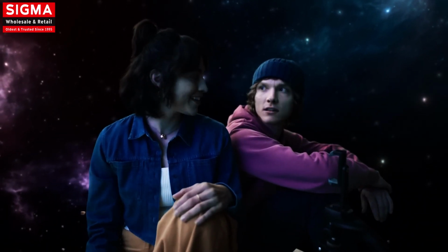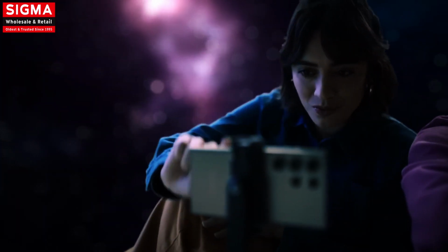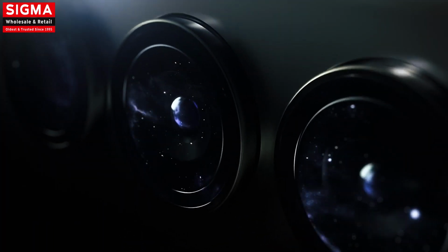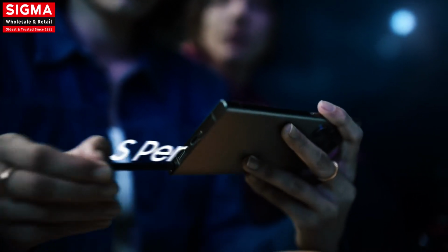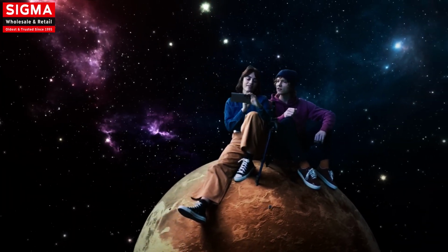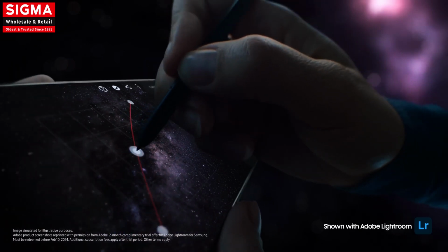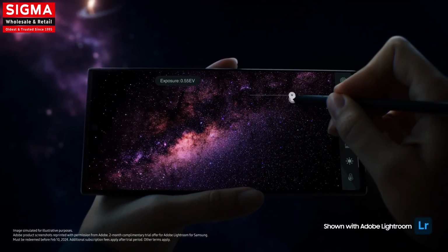This is the perfect place for astrophotography with Expert RAW. Expert who? Just wait and see. Look at you with your fancy pen. It's the S Pen. So mighty, I can use it to adjust color curve, exposure with absolute precision.